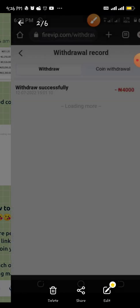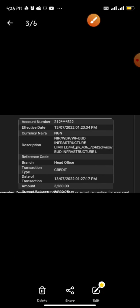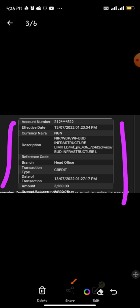Then we move now. You can see this is one of my downline that made the withdrawal of 4,000 naira. You can see that actually these guys are paying. I have a video on the channel, and this is the receipt. It takes 24 hours to get payment. So you can see there's a charge attached to it. So that is it.